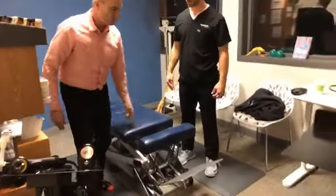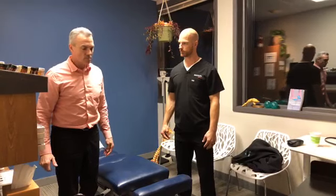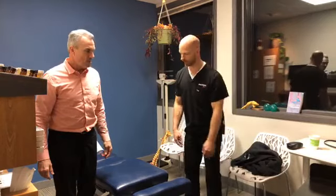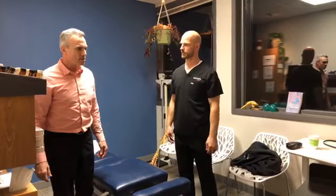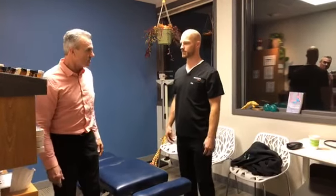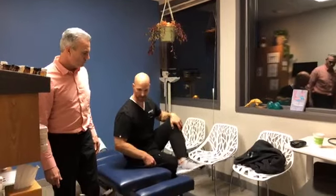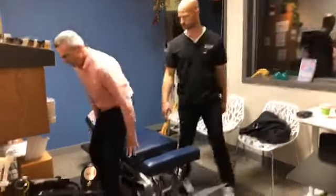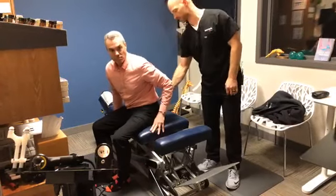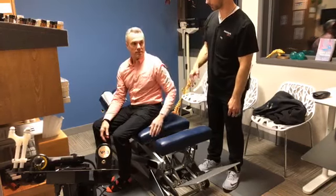What other movement besides going down the stairs might give you a problem? Is it putting your shoes on like this, if you lean down the wrong way? Sometimes tying shoes, but more on this side than this side. Okay, so lifting your leg up would be a problem? Yeah, or bending over. Do you usually feel it back here or in the hip? Pretty much here, in the side when you're going down like that.